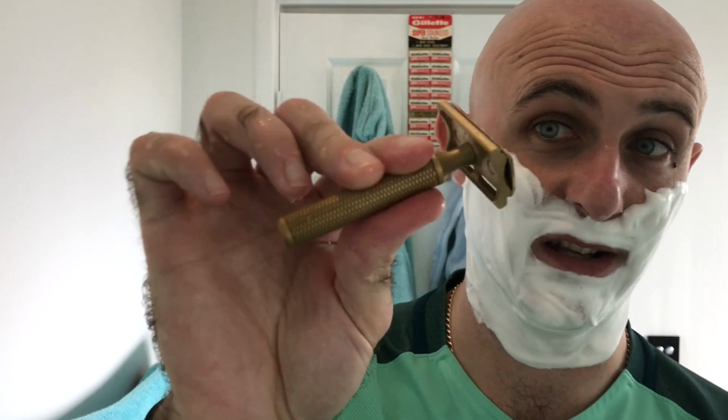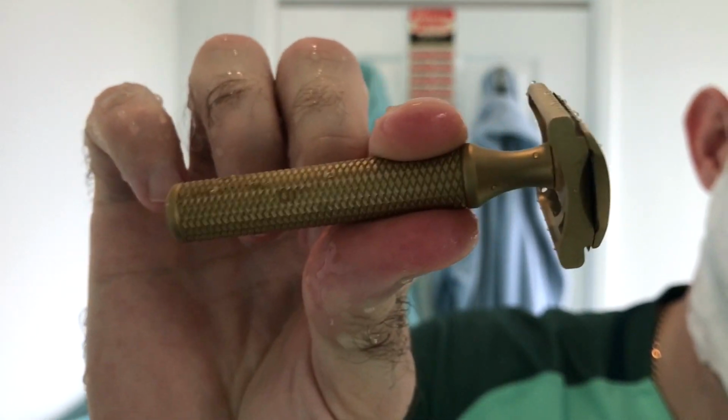And a lot of guys are buying these Karve razors based on my recommendation of it being the best razor that I've ever used. So I want the whole experience to be as good as it can be for you, as it was for me in the beginning, very smooth and very easy.